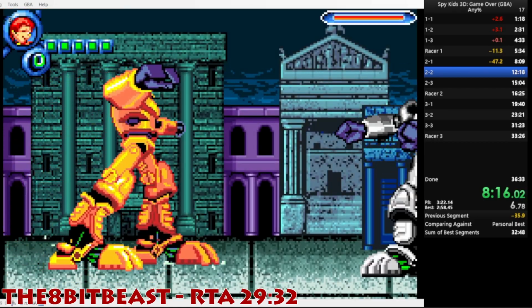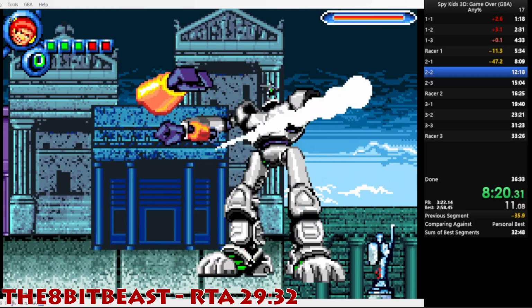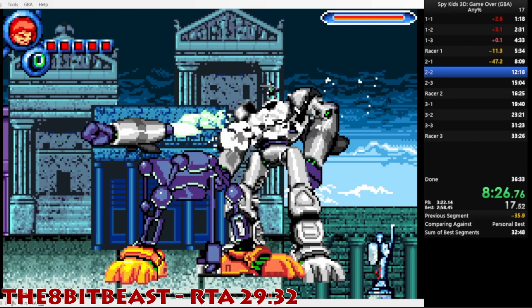Now in level 2-2, I could get through this without losing a life, but it would actually be kind of slow because I'd have to go out of my way to avoid damage. So I'm going to intentionally take a game over here, and that puts me back on 3 lives, which lets me take this level a bit quicker.